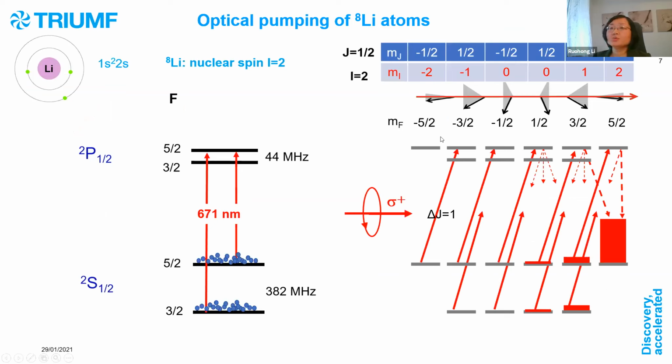So this is how we do it, exactly, on lithium-8 as an example. Lithium is a very popular beam we polarize in our facility. Lithium has quite a simple electronic structure. It has one valence electron, so it has this transition from the ground state to the excited state. The wavelength is 671 nanometers. It's a closed transition, so without leakage. So it's a very good structure to do the optical pumping.